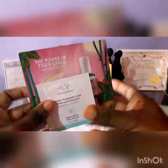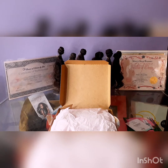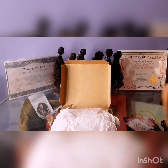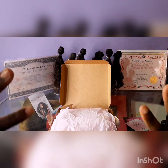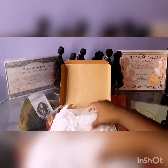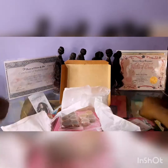So again, with the KSHH Beauty Box, you get so many options of trial-sized goodies that you're able to just test and try out, which makes this beauty box absolutely perfect. So you don't have to invest or waste money buying full-sized items that you don't use or it just does not work for you. So let's unbox.